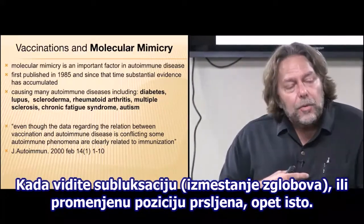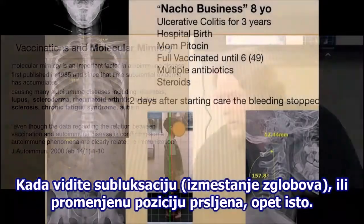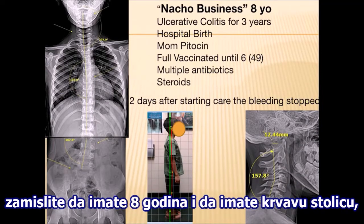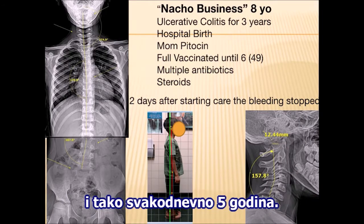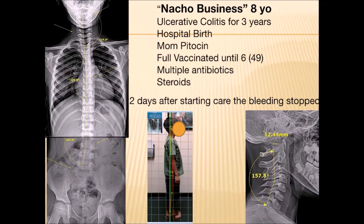When you see subluxations or altered position of the vertebrae, it's always this. Here's this kid, came from Colorado. Imagine poop and blood. You're 8 years old. You poop blood every day for 5 years. Okay, you come here, and within 2 days he stopped pooping blood. He's a cool kid, just cool.